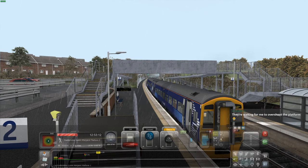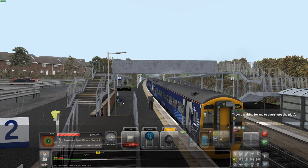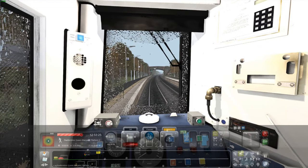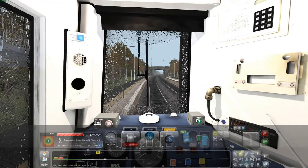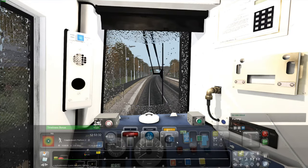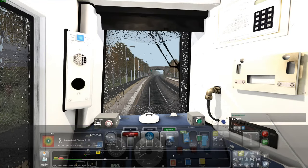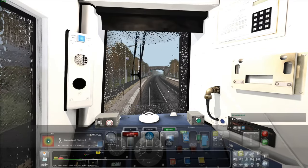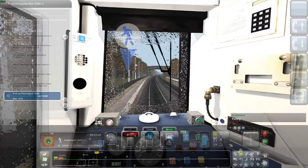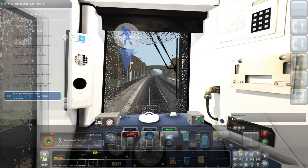They're waiting for me to overshoot the platform. Yeah, I sometimes overshoot. It's annoying. We've only done it once today, so not too bad. But the more you play the game, the better at it you get, really. Okay, last station of the day.